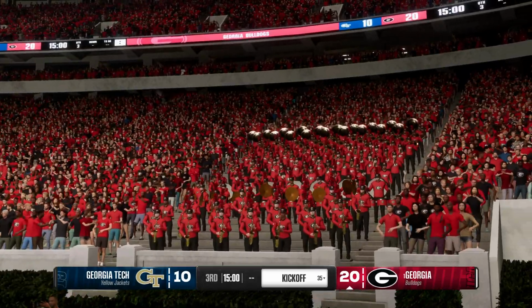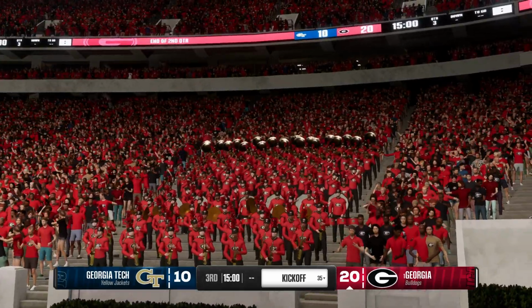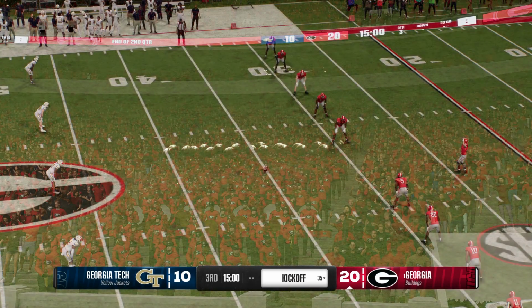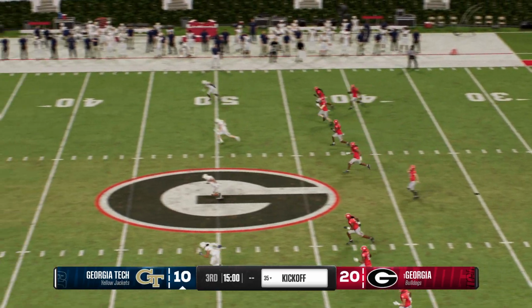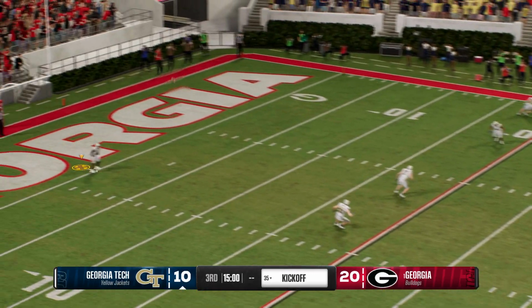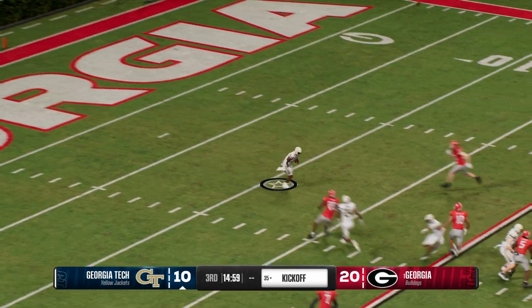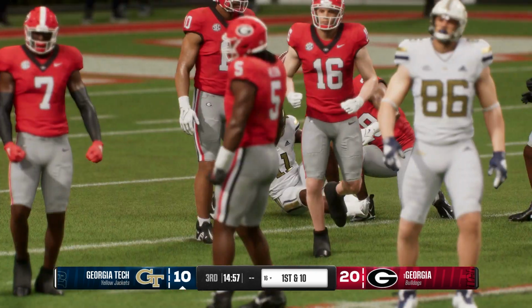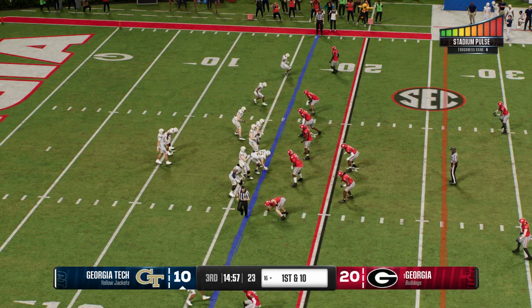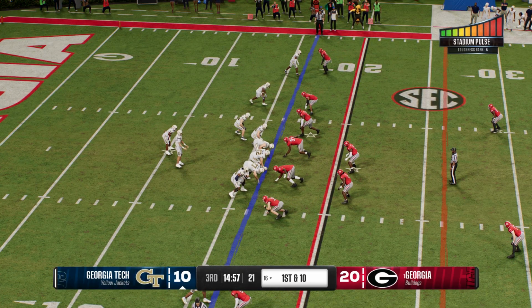With that, let's throw it back to the guys to see how the duel between Georgia and Georgia Tech plays out. And the Bulldogs will kick it off to begin the second half. And he takes this from inside the five. Solid job by the coverage team. They bring it down at the 16. Here comes the Georgia Tech offense back out on the field.